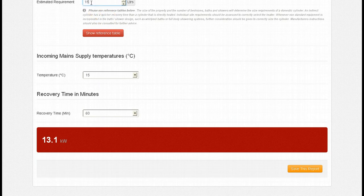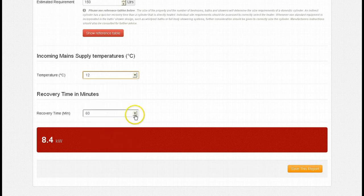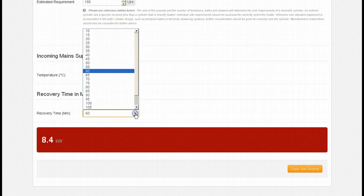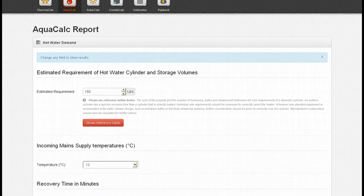Then fill in the incoming main supply temperature. For this, it's best to use a handheld thermometer or via the menu screens in some modern boilers. And finally, how quickly the stored water is required, called recovery time. Consideration should always be given to manufacturer's instructions as well as for non-standard equipment like power showers or whirlpool baths.